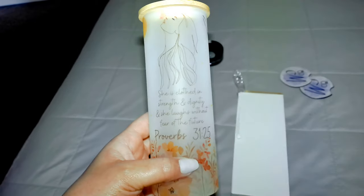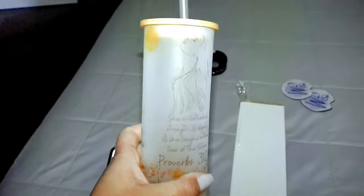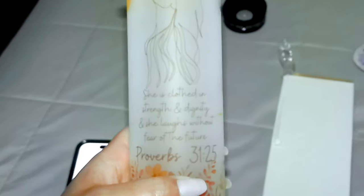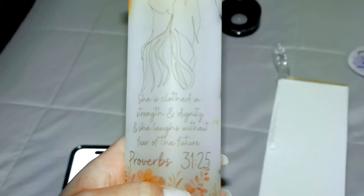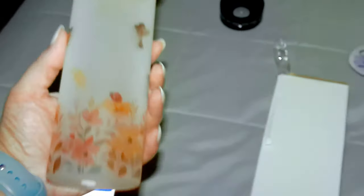Alright, you guys, so here are the things that I paid for. I got this glass that she makes. She screen prints these and then puts it on these tumblers. So this one is, she is clothed. Let me see. I wonder if I zoom in if it'll focus. There we go. She is clothed in strength and dignity, and she laughs without fear of the future. Proverbs 31:25. How pretty is that? I'm about to put some lemon water in it for me right now because I trust my sister.